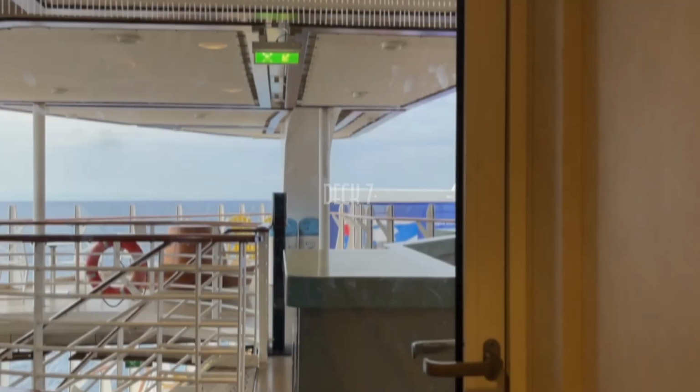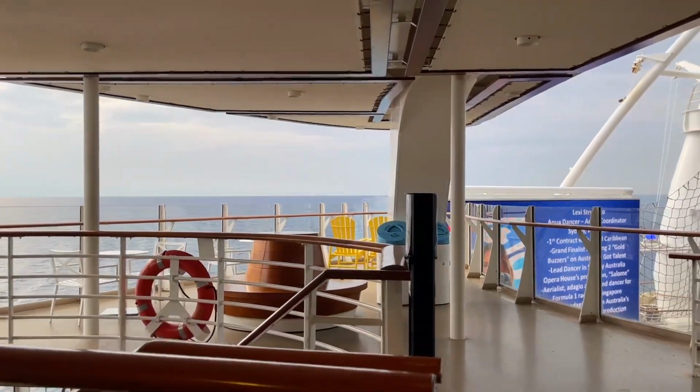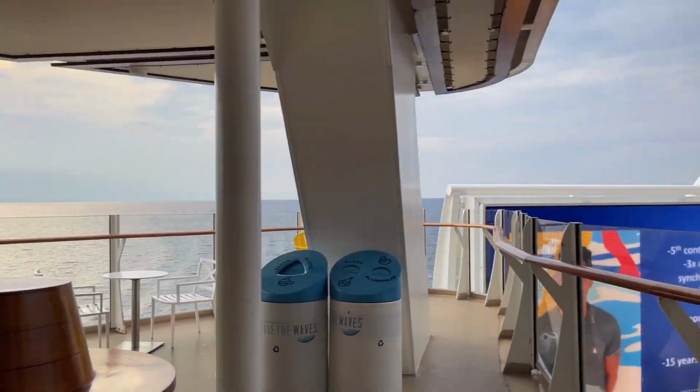On the seventh deck is mainly staterooms, but in the very aft of the ship, we have the two rock climbing walls.